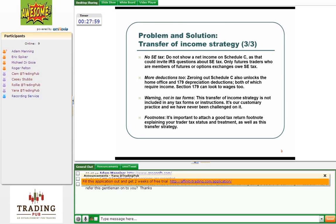We also attach, when we do this, it's nothing in the IRS code. This is something we do, and we document it well in our trading footnotes. Every tax return we file with a trader has over 3 pages worth of tax footnotes at the back of the return that we send to the IRS, basically explaining why the taxpayer qualifies for trader status, what is trader status. We refresh the IRS on what it is, why they qualify, why we're filing it on the forms we are, and what we're filing.